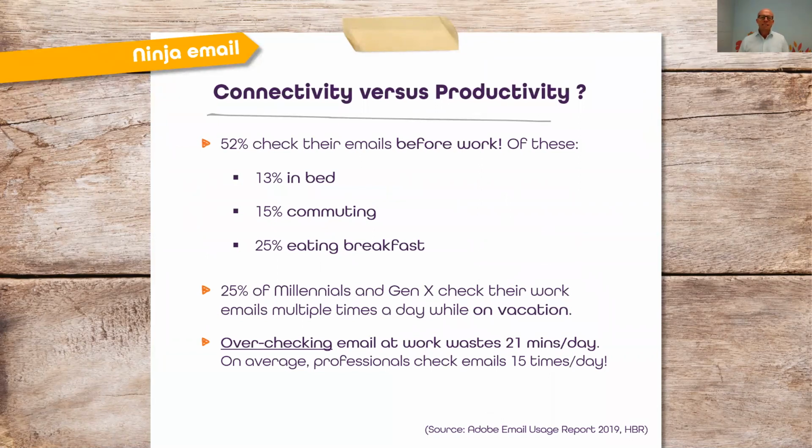Once again, a lot of stats here. I won't focus on these too much, but the key thing here is we're very connected. 52% of responses to this particular survey check emails before work. So we start working before we're even working, and we're over checking our email. You can see the last point here. Over checking email wastes 21 minutes a day. And on average, we're checking our emails 15 times a day. So for those of you that said you're checking emails pretty much all the time, this is normal.